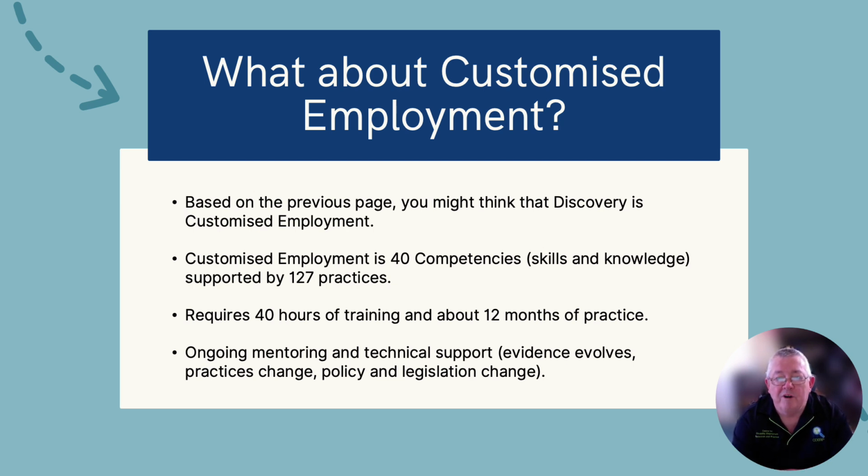Now, the full professional program, which is 120 hours, like I said, only probably about 1 in 10 people undertake that, and that's fine because you generally tend to find the people undertaking that are the head people in organisations or in their employment programs, or the trainers and that sort of stuff. It requires ongoing mentoring and technical support. Why? It's because evidence evolves, practices change, policy and legislation changes. So it's not simply a set and forget, and it's certainly not an adjunct to other things you're doing. It is a standalone professional service, and it needs to be treated like that.